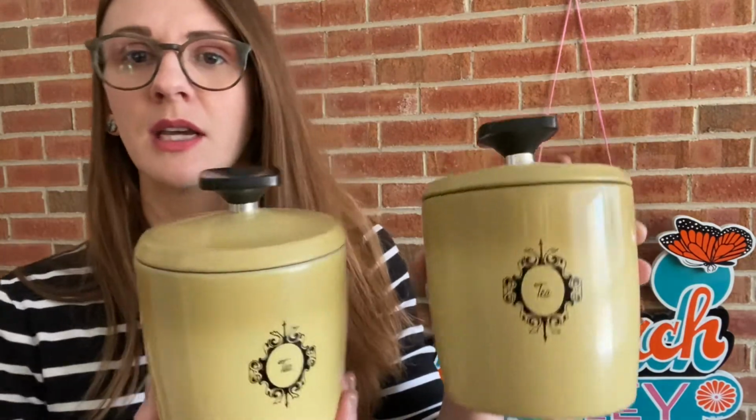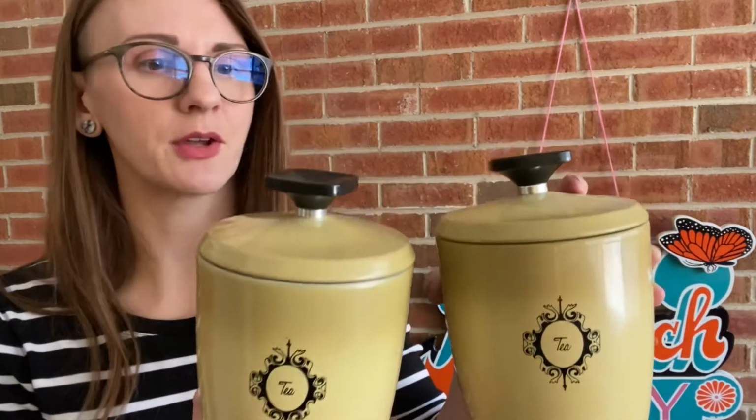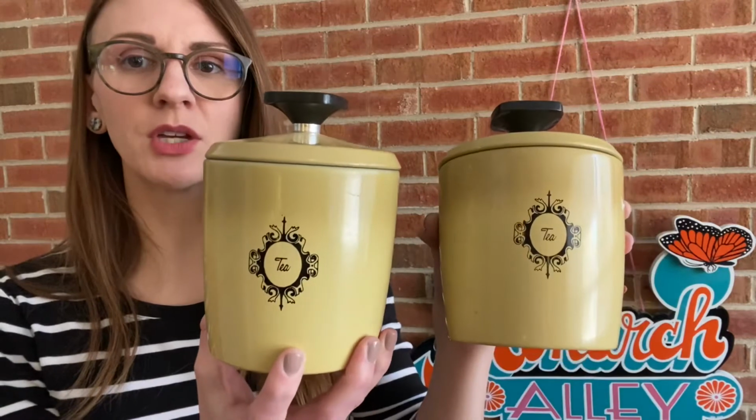So when I was cleaning out my shelves, I had these canisters that are vintage West Bend canisters, and I decided that I'm going to break up the set. Oh, am I a terrible person? I don't know. I'm keeping the larger one for receipts, and then I had 2 of these T ones. So I think I'm going to list them individually. There's really no need to list them together, but they both have their lid and they're both in good condition.